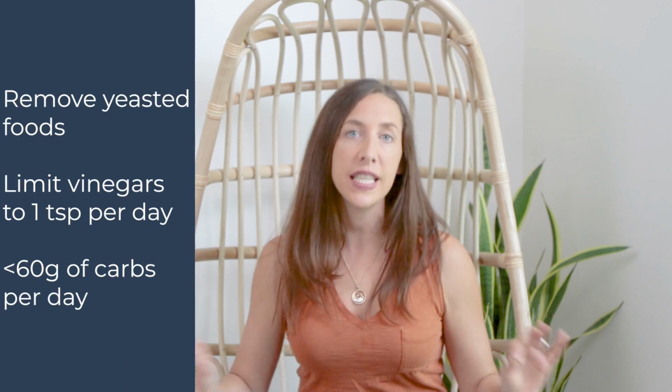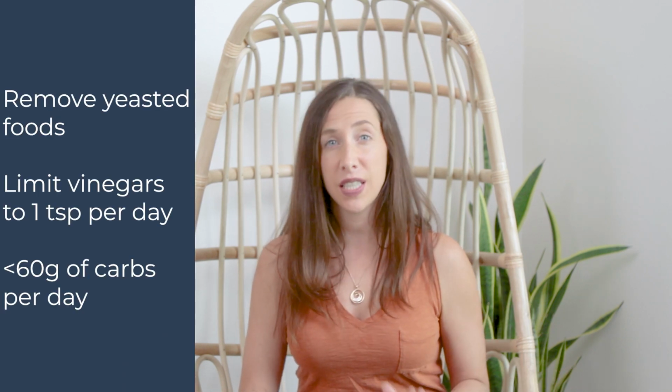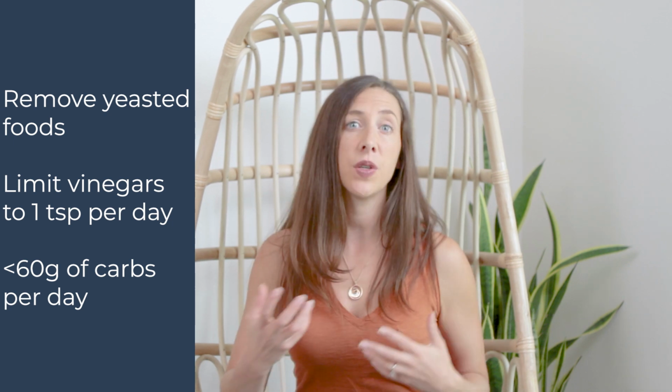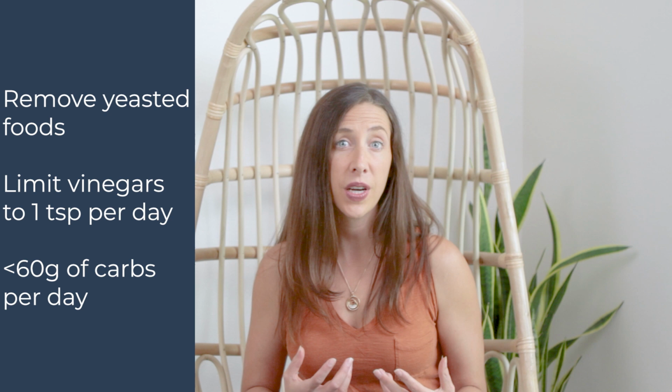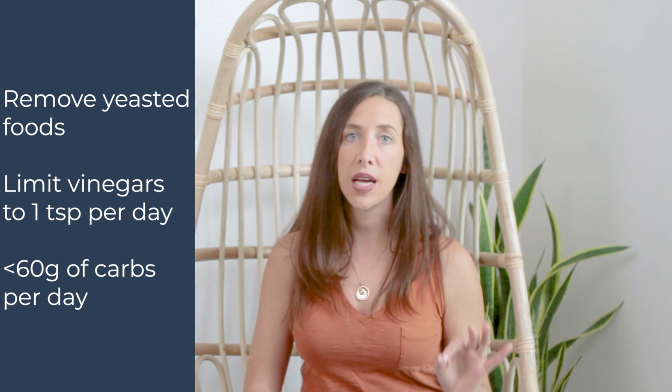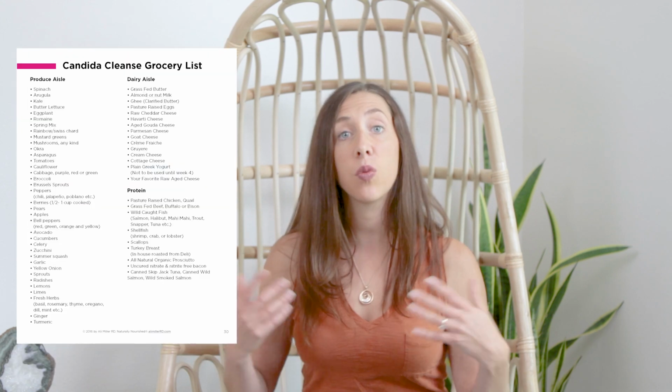You want to starve off the overgrowth by restricting the excess sugar in the diet. So we remove all yeasted foods, and this does include vinegar. We limit vinegar significantly, down to a teaspoon a day, because vinegar can also feed and activate yeast in the body. And then we restrict your carbohydrate total to 60 grams a day. The Beat the Bloat ebook will walk you through what this looks like, as well as providing a 2-week meal plan and a grocery list.